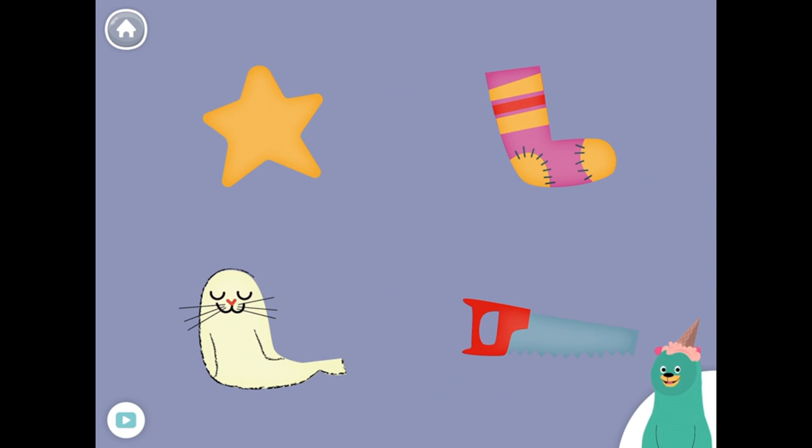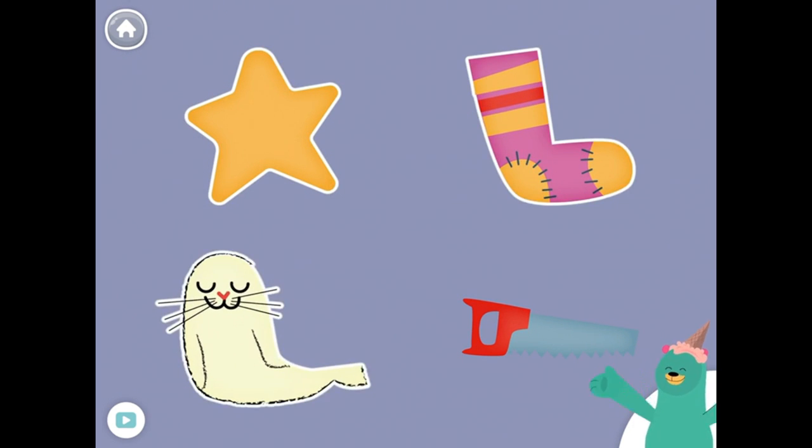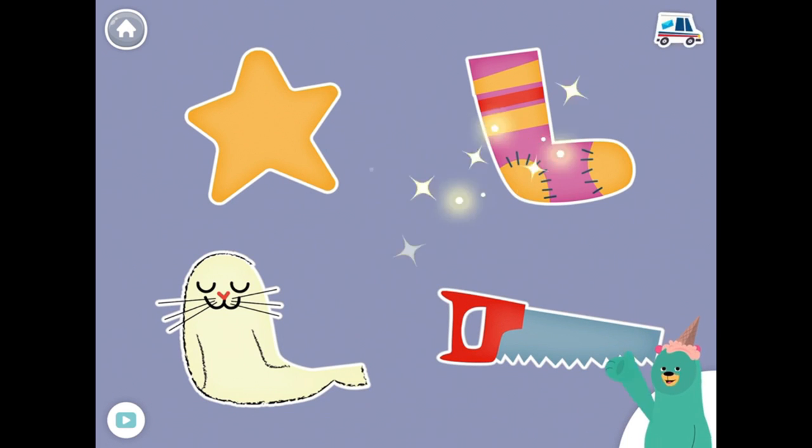All of these things start with the s sound. Tap them all and listen to the s sound at the beginning. Star, sock, seal, saw. Good work!